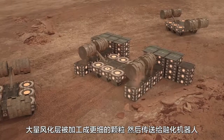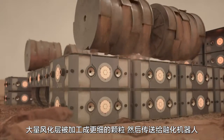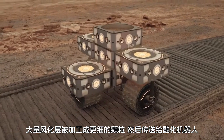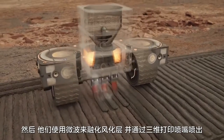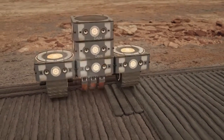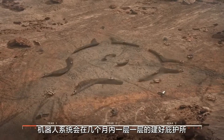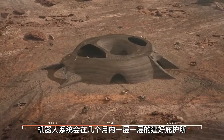Here, large chunks of Martian regolith can be processed down to a finer grain and then delivered to the melter robots in situ. They then use concentrated microwaves to melt the regolith and extrude through the 3D printing nozzle. The shell is autonomously 3D printed, layer by layer, over several months by the robotic system.